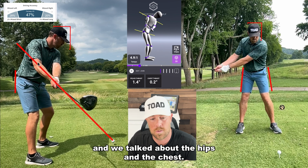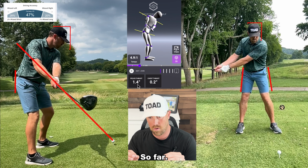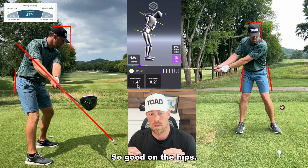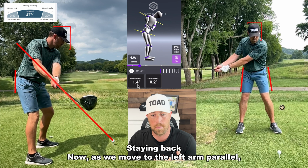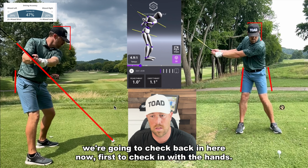And we talked about the hips and the chest. So you can see right now my hips are still back up against that line of where they started. So far, so good on the hips staying back. Now, as we move to left arm parallel, we're going to check back in here.